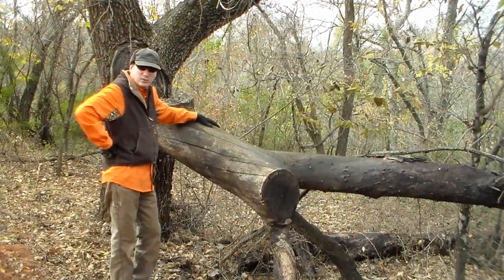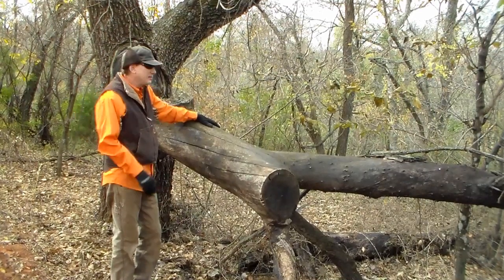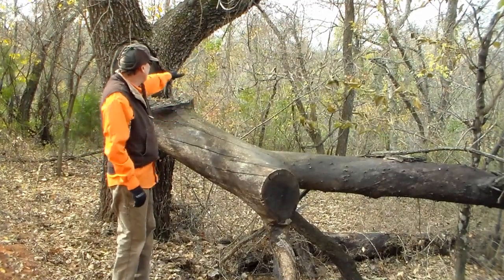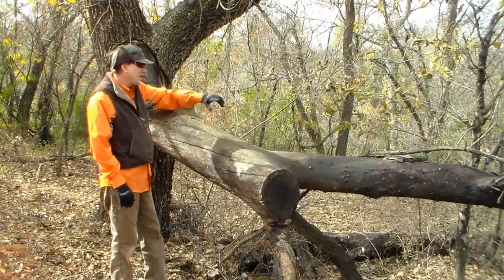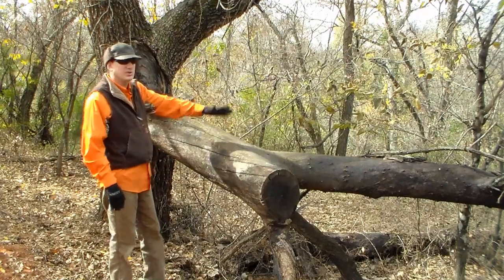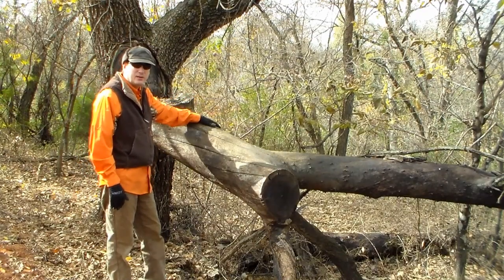We've had a couple of ice storms here and some tornadoes. A tornado crossed my property right across here. There's a bunch of big trees laying down in there that look about like this with suckers coming up out of them, and I'm trying to clean those up.